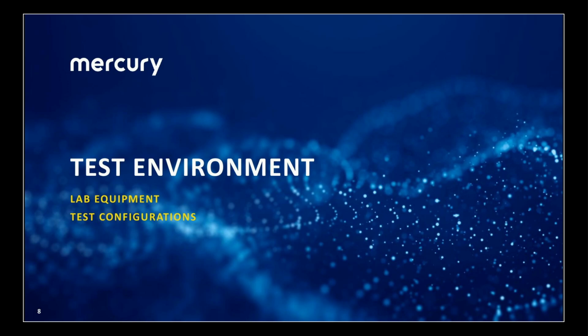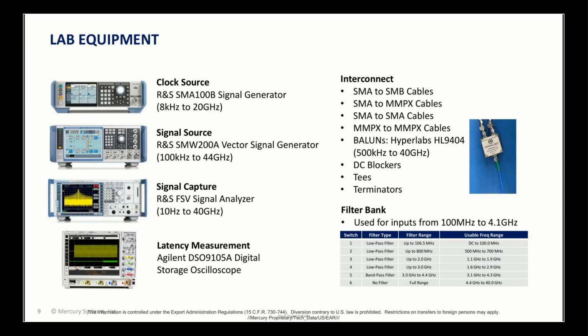In the test environment, we're going to first talk about the lab equipment. And so, of course, we had an array of Rohde and Schwarz SIG gens, one for a clock source, one for a signal source, and we had a spec-an to capture signals with, and an oscilloscope to do our latency measurement. The cabling from the equipment to the eval board included SMA cables, MMPX cables, SMA to SMB, whatever you might need to hook things up, as well as baluns to go from the single-ended equipment to the differential A to D and DAC inputs.